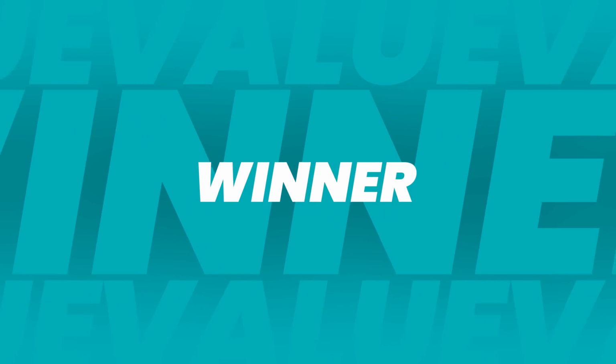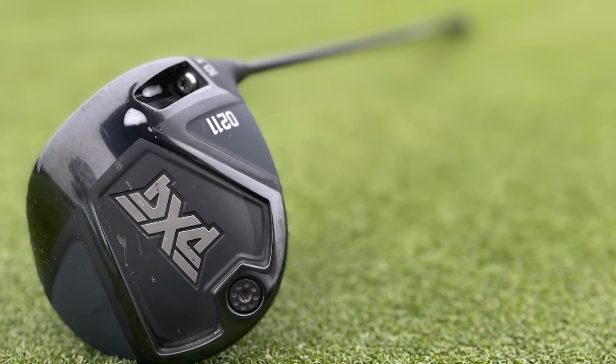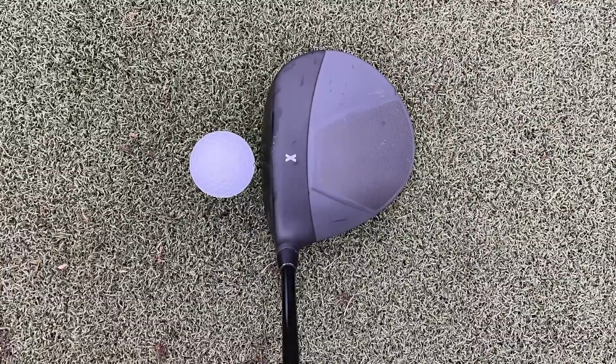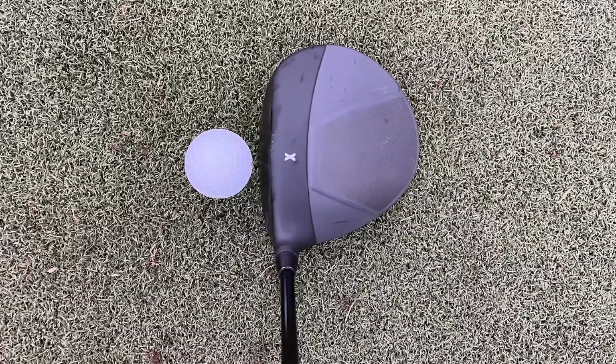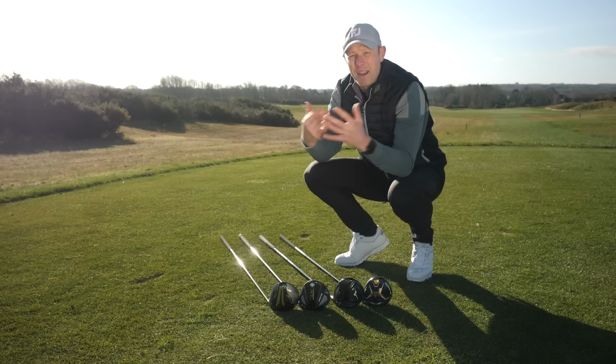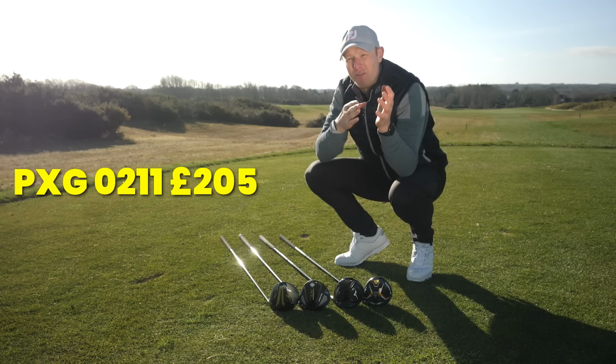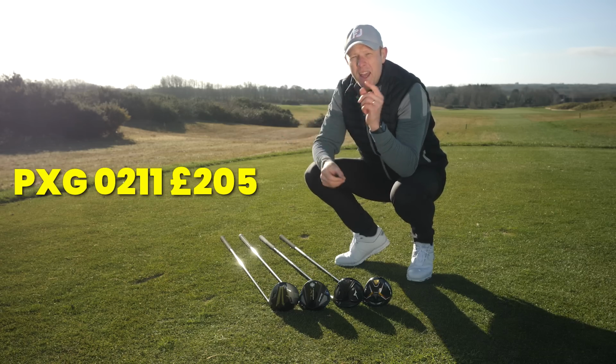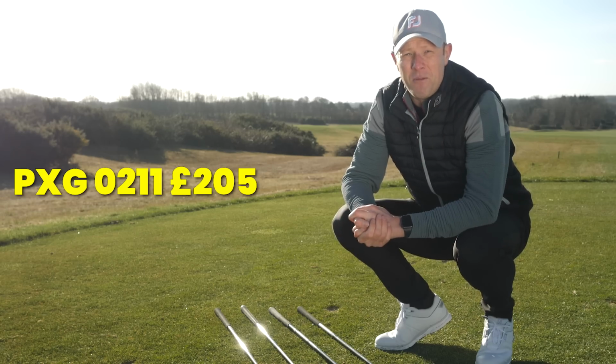Now, earlier on this year, I tested the PXG 0211 and was really impressed by how easy it was to hit, how stable it was through the ball. I thought it looked good, I thought it felt good as well. And it comes in with a recommended retail price of just £205. And when you consider that you can get a full, premium, good quality custom fitting for that club, I think that represents excellent value for money.